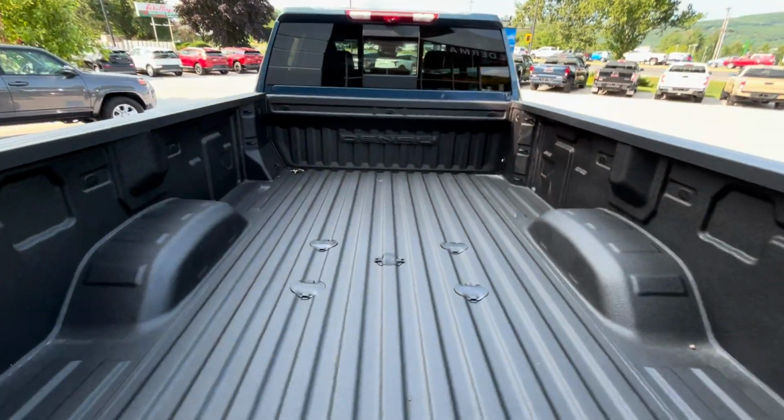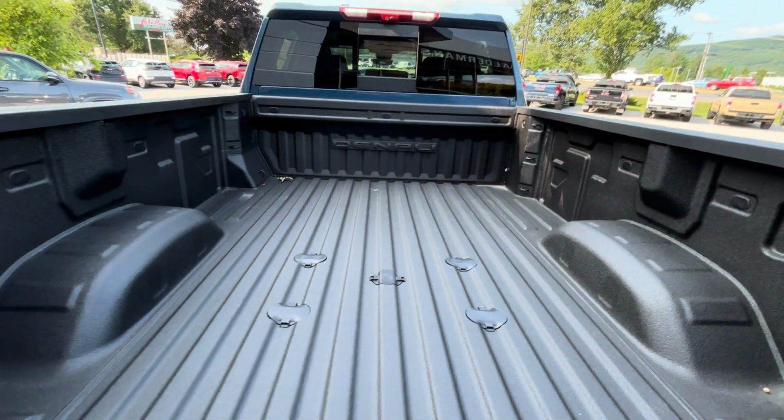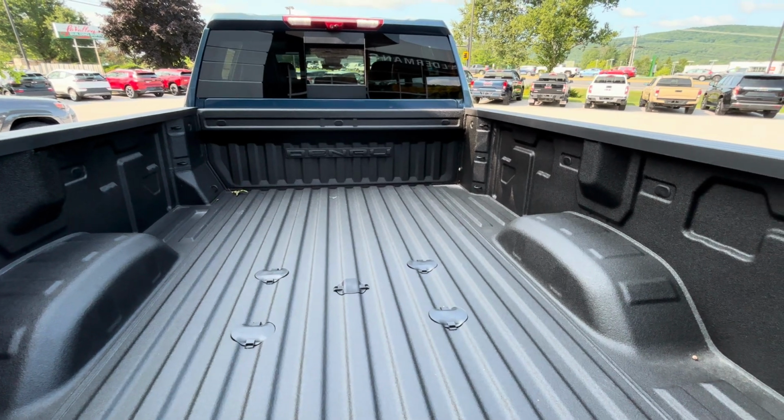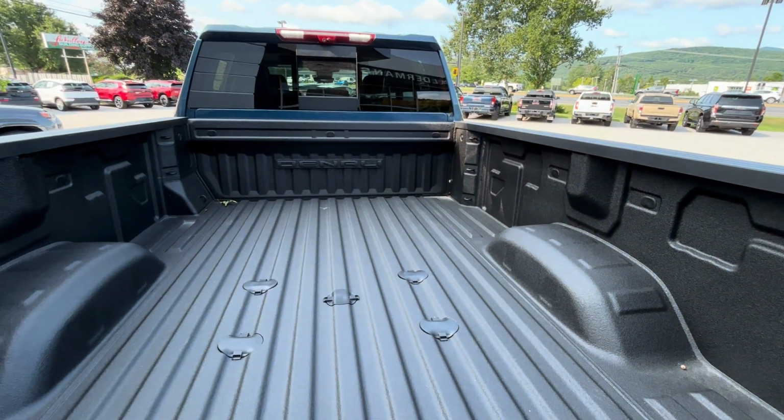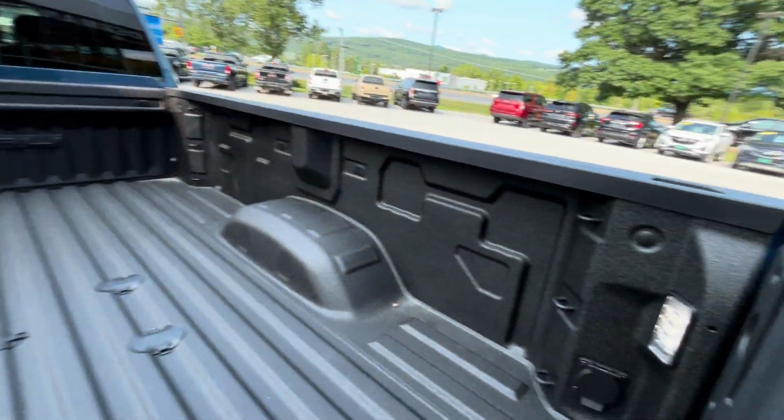Now, we have our spray-on bed liner in here. 12 different cargo tie-down locations. They hold up to 500 pounds each, so plenty of combinations there to make sure everything's tied down. You got your gooseneck prep right there. You just need to put the actual gooseneck in there.